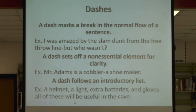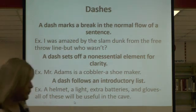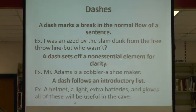If it's not needed, we sometimes set it off with commas, but we can also use dashes. Looking at the first example: I was amazed by the slam dunk from the free throw line, but who wasn't? We went from a sentence to a question, so we use a dash. By the way, lots of upsets in college basketball yesterday if you weren't watching. Non-essential: Mr. Adams is a cobbler, and then we have a shoemaker. Most people would know that a cobbler is a shoemaker, so that's not needed.